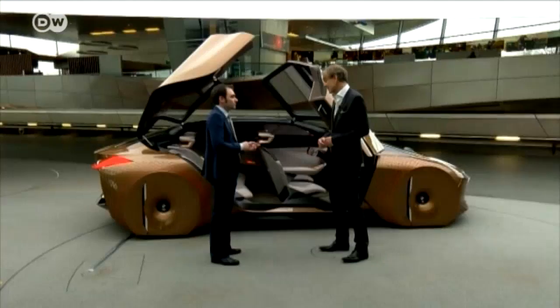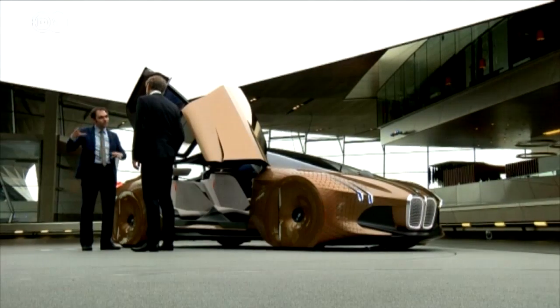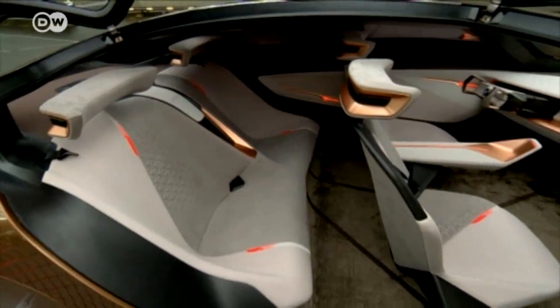Van Hooijdonk says no key will be needed in the future. The car will recognize who wants to get in. The car still has normal seats to sit on, observes Matas. Adrian van Hooijdonk says those seats have lots of room.